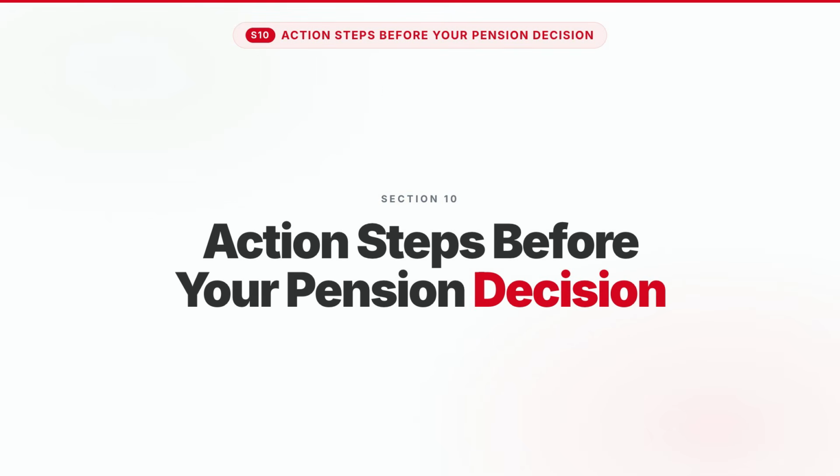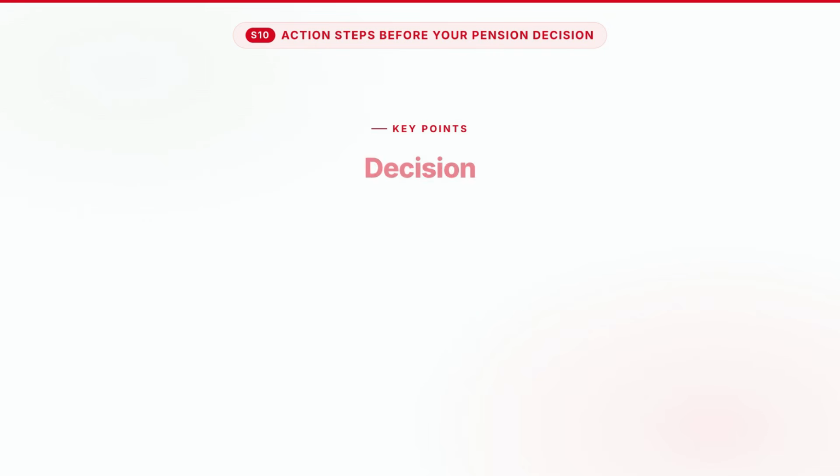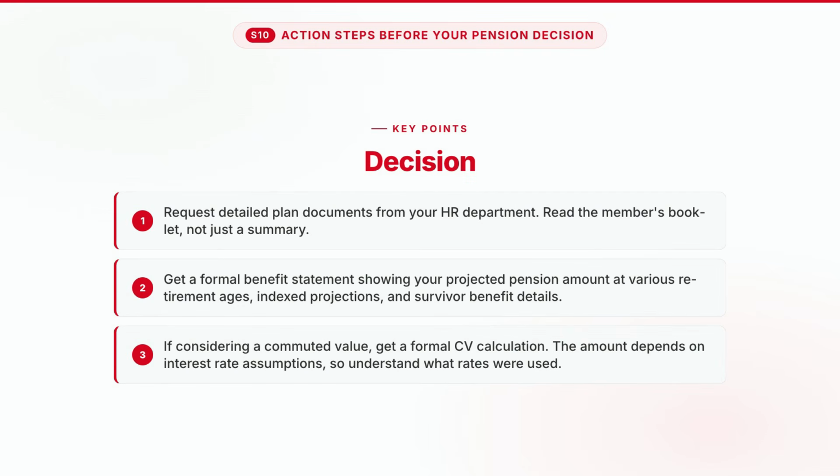Action steps before your pension decision. If you're approaching retirement with a DB or DC pension, here's the order. Request detailed plan documents from your HR department. Read the member's booklet, not just a summary. Get a formal benefit statement showing your projected pension amount at various retirement ages, indexed projections, and survivor benefit details.